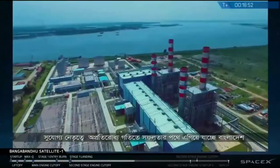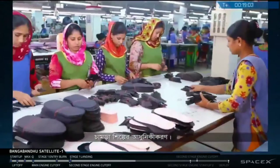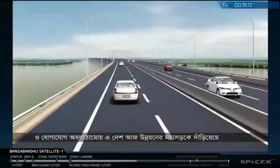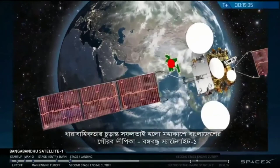Bangladesh is today the global model of success in agriculture, textile and apparel. Modernization of leather industry, many other key industries, trade and commerce, communication infrastructure, all on the journey upon the highway of development. Leaving behind the stigma of poverty, Bangladesh is elevated from LDC status to a developing entity, and Sheikh Hasina's epoch-making success towards a digital Bangladesh bears the glowing tribute for the country's galactic epitome, the Bangabandhu satellite.